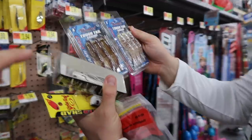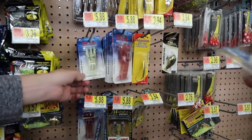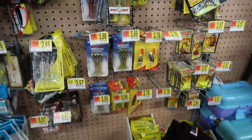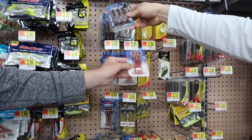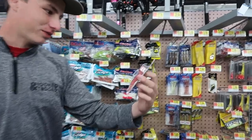Well, there's two more colors. There's red, and there's like red and green. There's like a green somewhere I saw. That actually would probably be juicy. Yeah, go with the red. Go with the red. Because it is a shrimp, so we'll go easy on you. That's cool. DOA. The red DOA. Red shrimp.